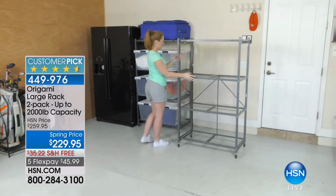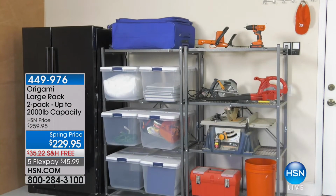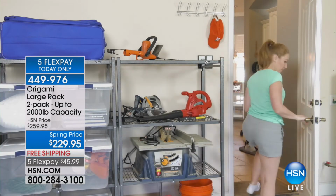It's made to be. Origami in particular is made to be collapsed and set up over and over and over again, which is why people use it for trade shows. They use it for craft fairs. They use it for art shows, flea markets, all kinds of different things.